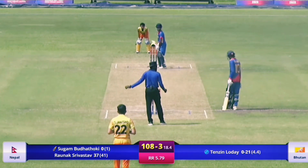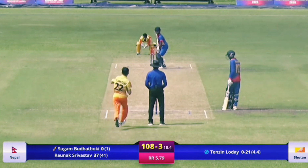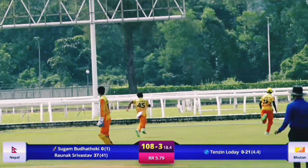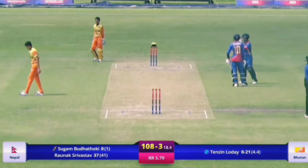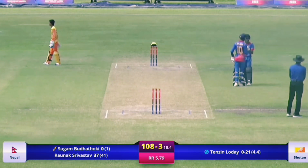Having to once again build a little bit of a platform and then go on from there. Short pitched delivery, cut away nicely. That's a very good looking shot from the batter. And once again, just come out to bat and presented with a loosener and picked up a boundary straight away to open his account.